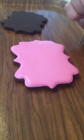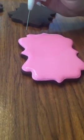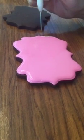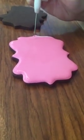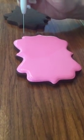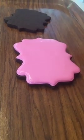So why didn't this one go seamless? Because the consistency of the icing in the piping bag is a lot stiffer and it doesn't necessarily melt, for lack of a better term, into the flood icing. And so over time it may disappear a little bit more. You could try to play with it if it was really bothering you, but I'm not going to mess with this anymore because it looks pretty good.